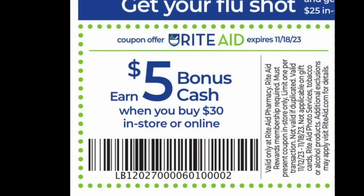The last store that we have is Rite Aid, and I'm just going to show you a little hodgepodge deal that I threw together. We have this little coupon this week, which is $5 of bonus cash when you spend 30, so you will earn it post your transaction.